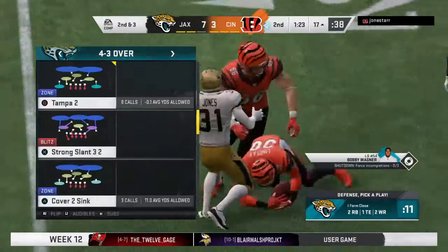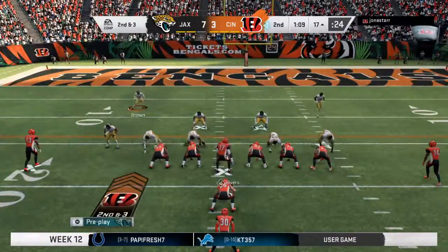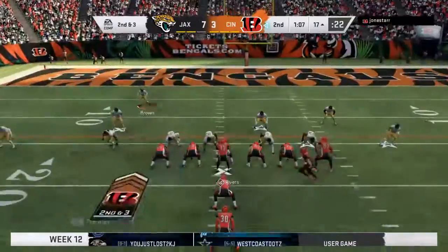It's a 7-yard carry to set them up with a 2nd and 3. A good run got 7 on first. Here's 2nd and 3.